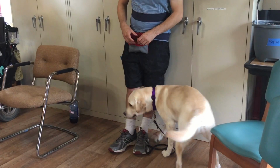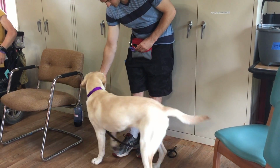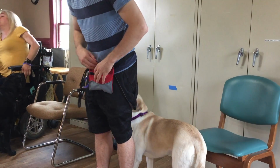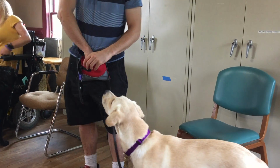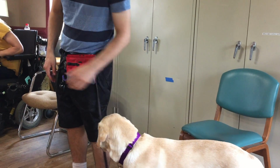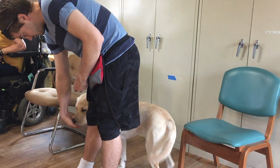We also went over a few new cues that she was taught. This one was called come front and also come back. It allows her to become a physical barrier between myself and a crowd, and it gives me space. It's one of the actions that she's specifically trained for to accommodate my disability.